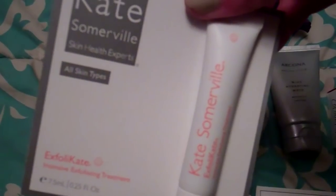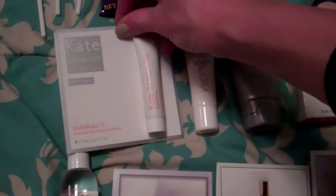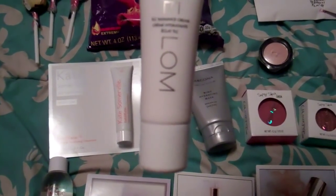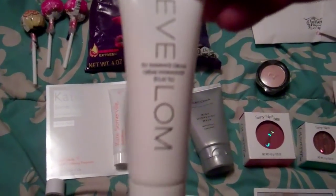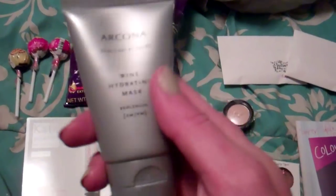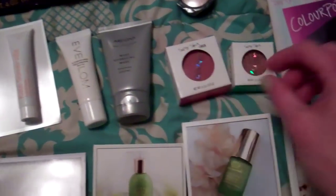A Kate Somerville Exfoliate Deluxe sample, an Eve Lom Face TLC Radiant Cream, face cream moisturizer thingy. Little deluxe samples, all of them. This is by Arkona. This is the wine hydrating mask. I thought she might like that.